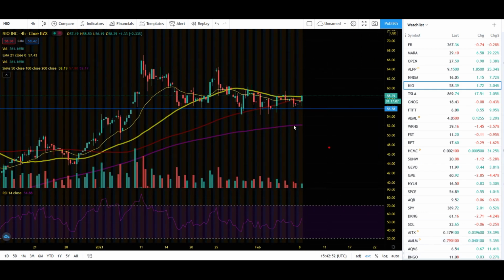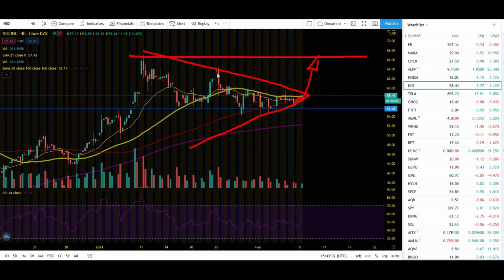I do think that we have been forming a bull wedge in here, as you can see. So it's just a matter of time until this pin bull starts to break up to the upside. And I do feel like that is when we are going to see that nice push and retest these highs of about $60 to $66 for NIO in the near future.